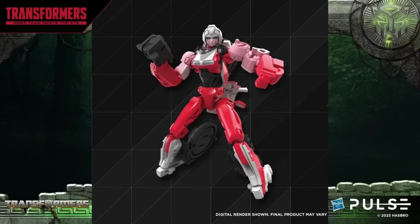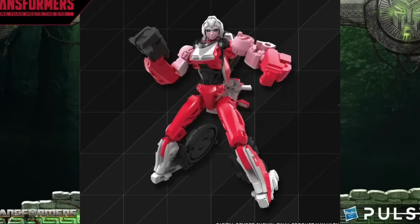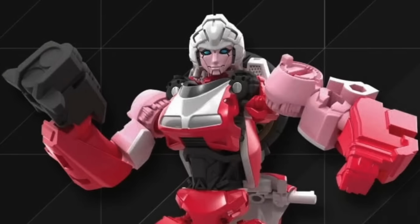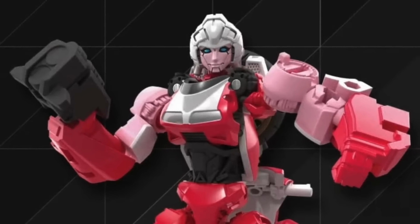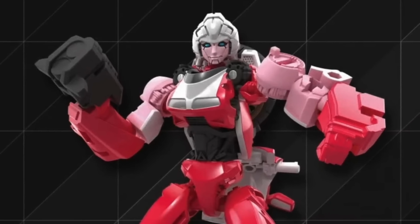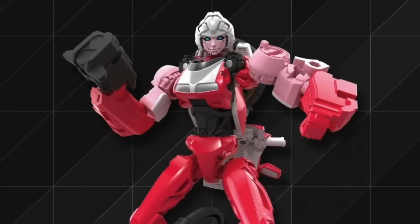So here we have an actual CG render of Core Class RC, and she looks so much better than that official product shot that was leaked a few weeks back. I mean, the detail on the face looks wicked. For a Core Class, I think her robot mode looks sick. The only thing which kind of bugs me would be the kibble on the back, but for a Core Class, honestly guys, it's not the end of the world. And it's not going to be a case like the Bumblebee movie Core Shockwave. This is how she will be to scale in the movie.